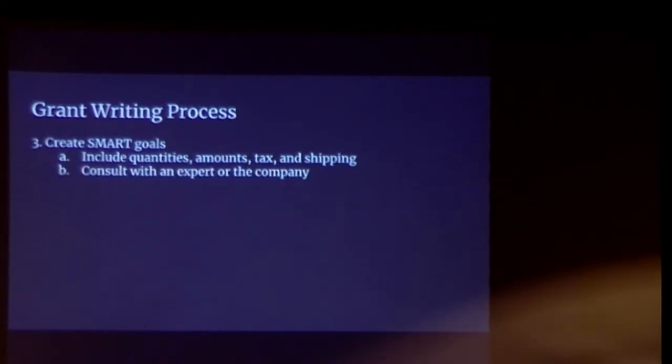Make sure you create SMART goals. So you have quantities, amounts, tax, shipping, things like that. You're consulting with the company again. What are some goals that I could have?